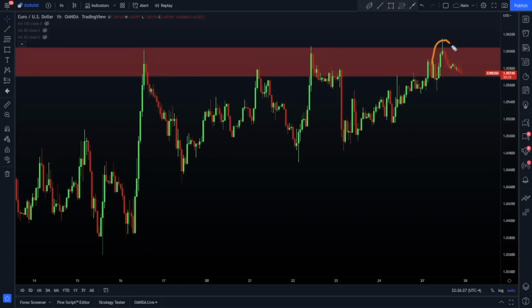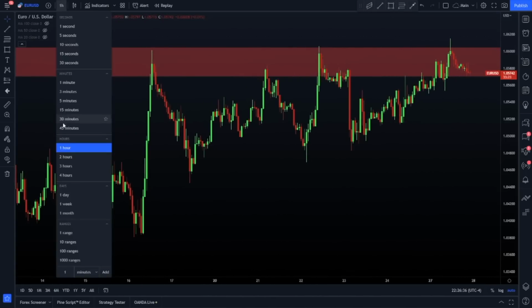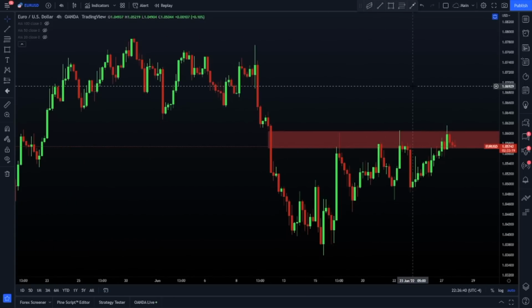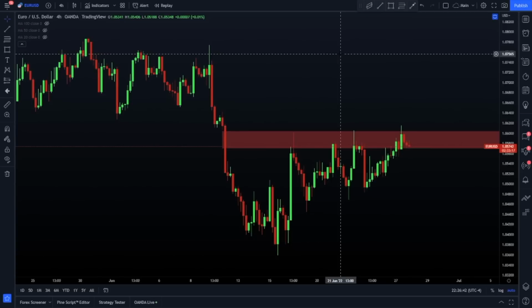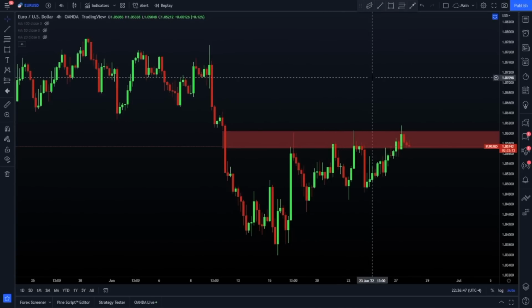I'm liking the fact that this is starting to reject, and I'm not worried about catching every single pip, so I'm still willing to take a short at current levels as we are sitting in supply at the 4-hour chart level. I'm really basing this trade off the 4-hour chart primarily, but with the 1-hour chart in mind, I'm going to go ahead and now place the trade. So we'll go back into super speed and I'll get that sorted out for us.